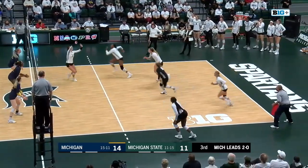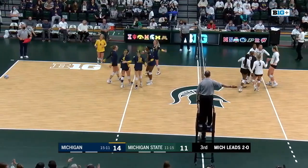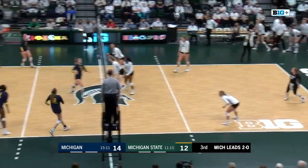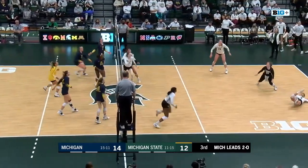These programs have such high caliber players. There's Nia Gross with off the contact. She's so good at that. So they're playing this high caliber volleyball while still studying and majoring in whatever they want to major in. I think that's what's so amazing about it.